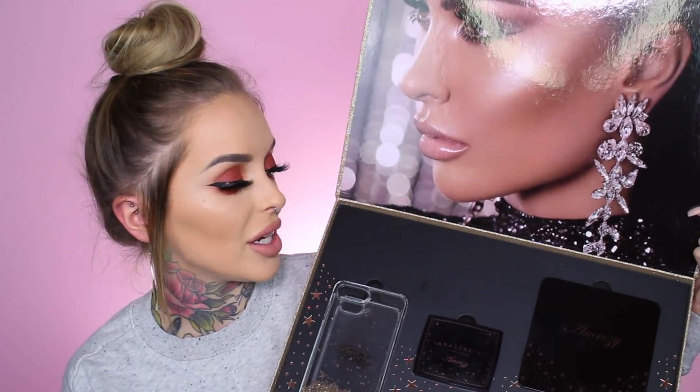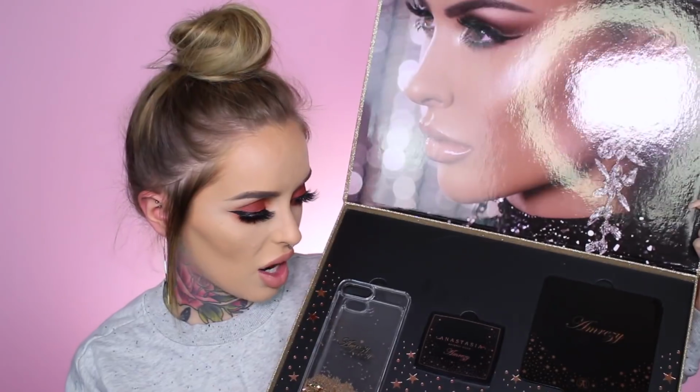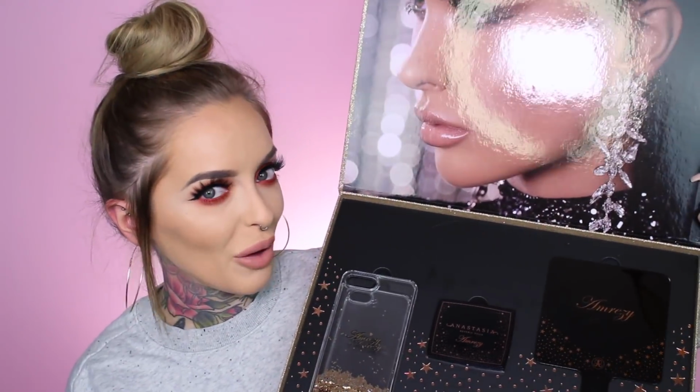I am very lucky to receive quite a few PR packages, and this one is definitely one of the most stunning ones that I've ever received. I think it's just visually so beautiful. I love all of the stars, and can we just talk about this phone case? Oh my goodness. This isn't even gonna fit on my phone and I'm so upset. I take it this one is for iPhone 6 to 8 plus because I think they're all the same size. And then this one is for the 6 plus, 7 plus and 8 plus? No, not the plus. What am I talking about? This one is for the 6, 7 and iPhone 8.